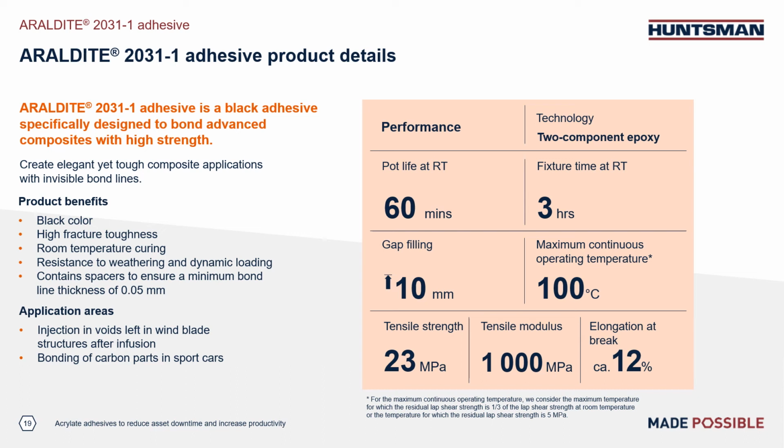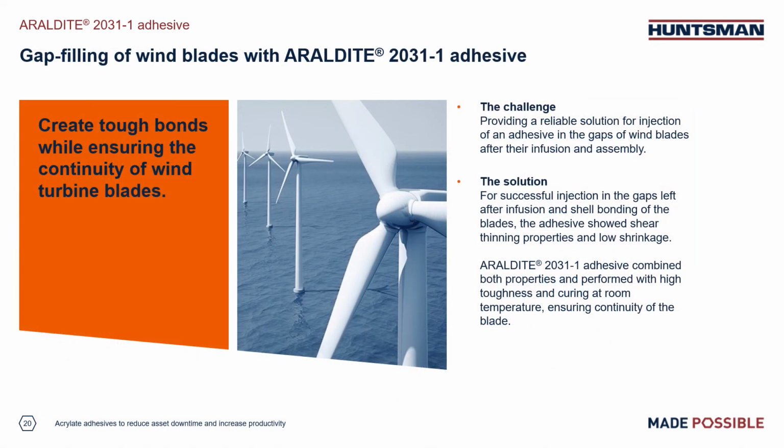ARALDITE 2031-1 is widely used for injections of voids left in the wind blade after infusion or for shell bonding repairs. A very common and validated application of ARALDITE 2031-1 is as gap filling adhesive. Many times after the infusion and assembly of the wind blades, some gaps are identified that compromise the mechanicals of the blade. For successful injection in the gaps left after the infusion and the shell bonding of the blades, the adhesive should show shear thinning properties and low shrinkage. ARALDITE 2031-1 adhesive combines both properties and performs with high toughness and curing at room temperature, ensuring continuity of the blade. ARALDITE 2031 creates tough bonds while ensuring the continuity of the wind turbine blades.